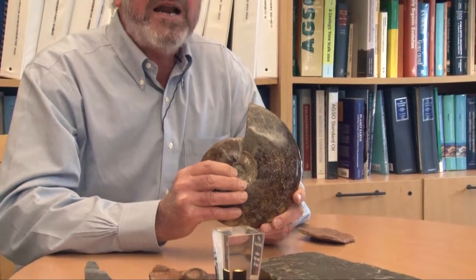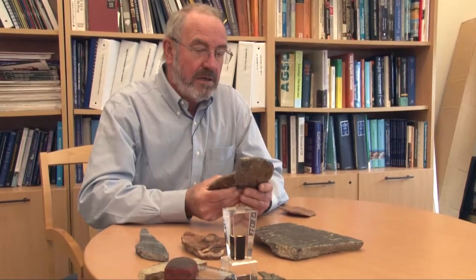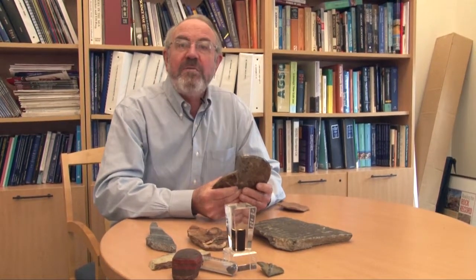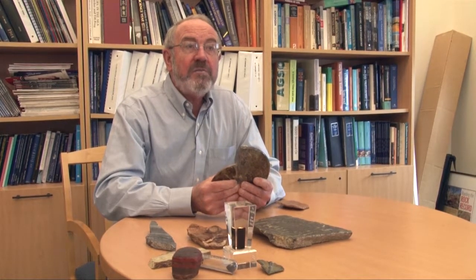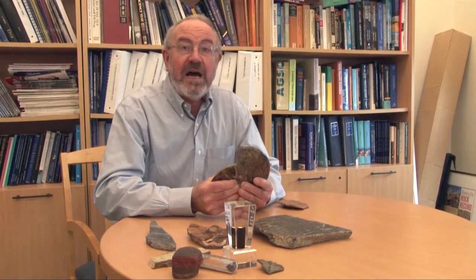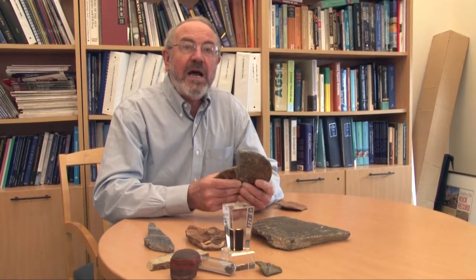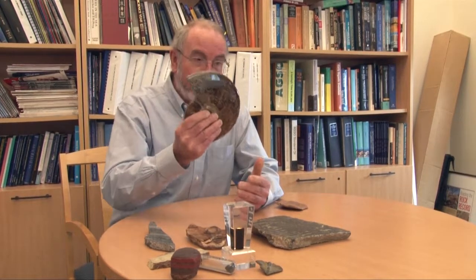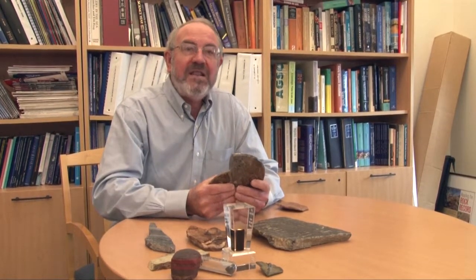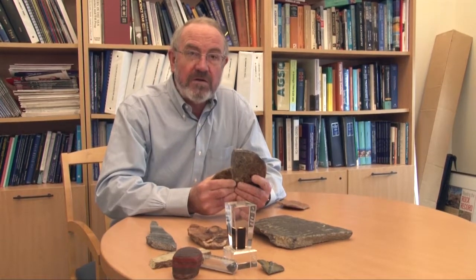So paleontology is very clearly about preserved remains of organisms from the past. But the remains that we're particularly interested in are the molecular remains. So things that are much finer scale than a large fossil like this, and things that are much more intangible, I think, in terms of whether they're of biological origin or not.